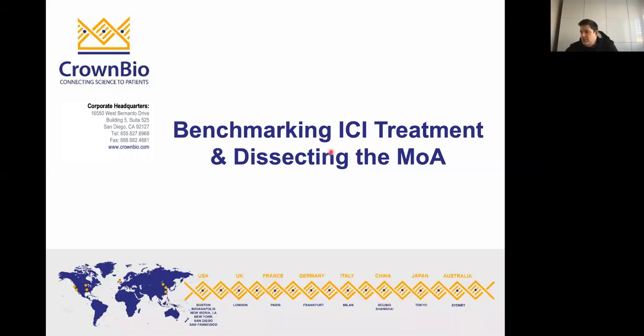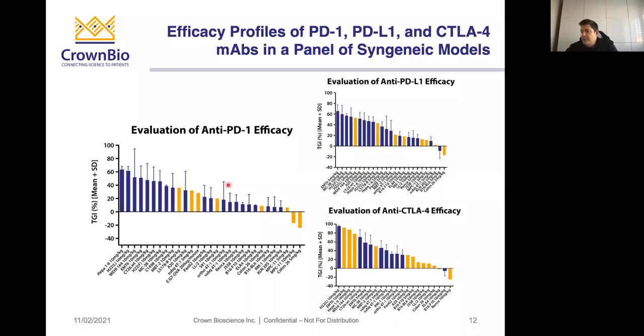In addition to the immunoprofiling data, we have also benchmarked the syngeneic models with immune checkpoint treatment, to see if there are different mechanisms of action between different models with the same antibody immune checkpoint inhibitor. I'm going to show you one example with anti-PD-1 treatment. Here, this is the tumor growth inhibition plotted on these waterfall plots. We have tested anti-PD-1, anti-PD-L1, and anti-CTLA-4 across a range of the syngeneic models that are listed here. The blue bars are the ones that have been tested several times, and the ones in orange mean we have tested this model only once with this immune checkpoint.